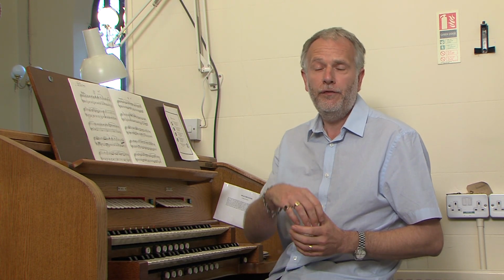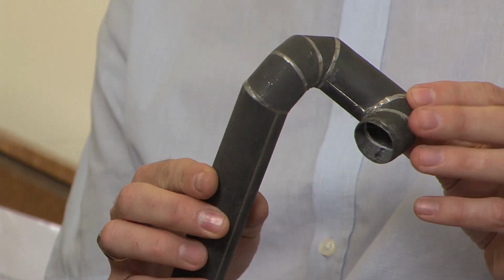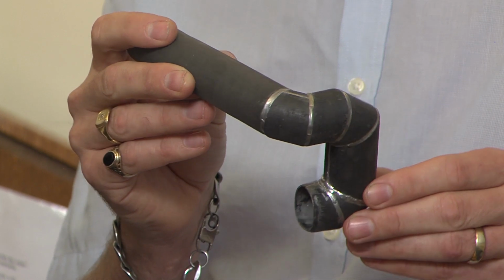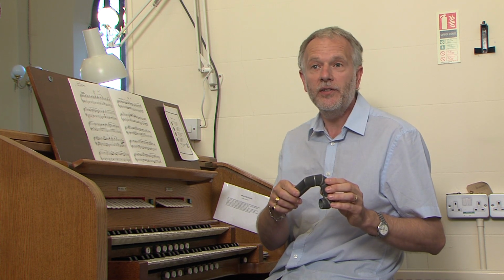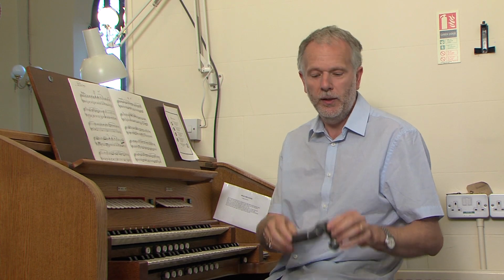But as well as organ pipes, there are various parts that are made out of metal, because we have to transfer the wind around an organ, and they can be in all sorts of weird shapes to get around something, an obstruction. This is made out of plain metal, and all the mitres are carefully cut and then soldered. We use heavy-grade soldering irons, and all the metal is then soldered together to make a wind-tight tube.